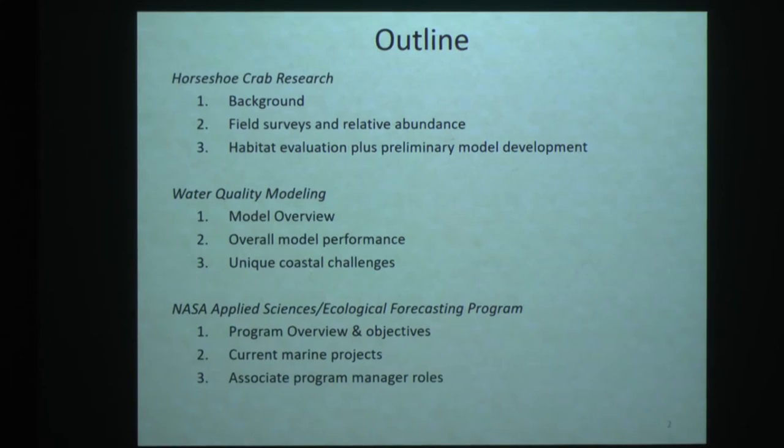Biodiversity is a little bit more research-oriented. Typically, ecological forecasting is more applied-focused, and that's where most of my time is spent, but I do support both. So I want to talk a little bit about what that program is all about, some of the current marine projects. That's my niche. There's three associate program managers that work for Woody Turner. I'm the marine guy. He also has two other associates, one that focuses on terrestrial and the other on freshwater systems, and a combination of freshwater and terrestrial.